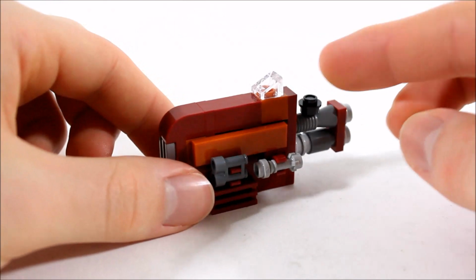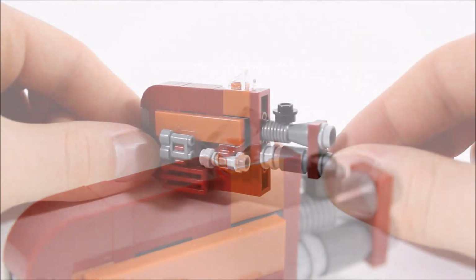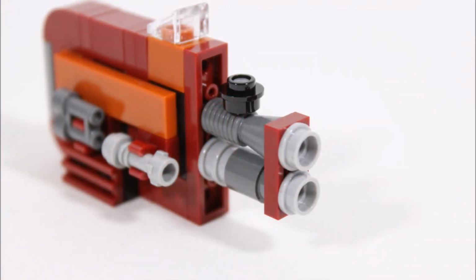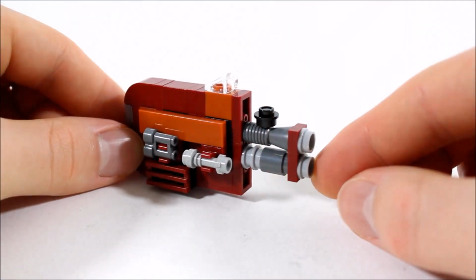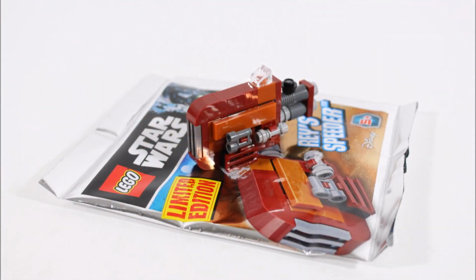Then if we turn to the back, on top there's a slope clear piece for the windscreen, and for the speeder's engines they've just used dark grey round parts for the tubes, with a dark red plate on the end that has grey studs for the outtakes, and there's also a black stud for a seat, so there's not a lot of detail on the engines, but they look okay at this scale. And that's the Rey's speeder build, which is an impressive model of this popular movie vehicle. However, we would have liked to have seen some trans blue studs on the ends of the engines to make them come alive, but we guess you could always add these on yourself.